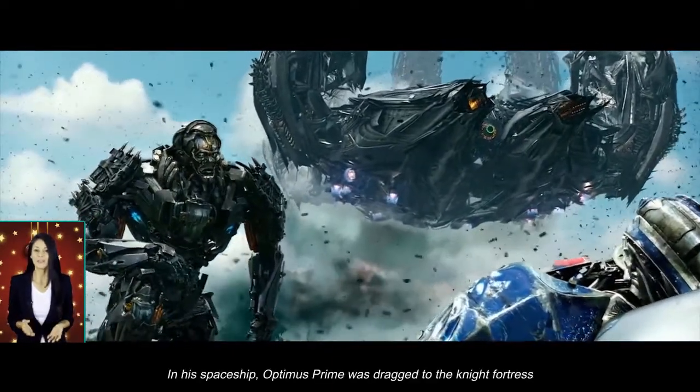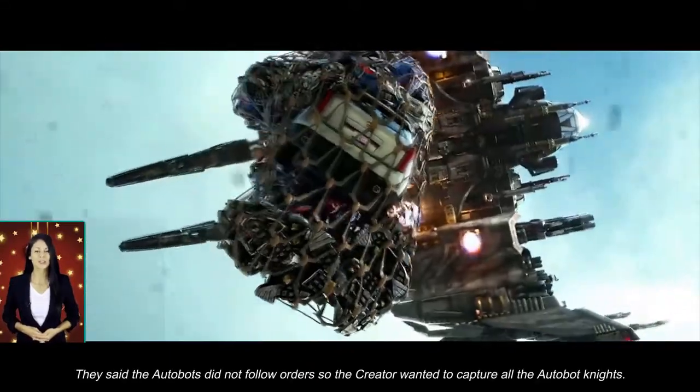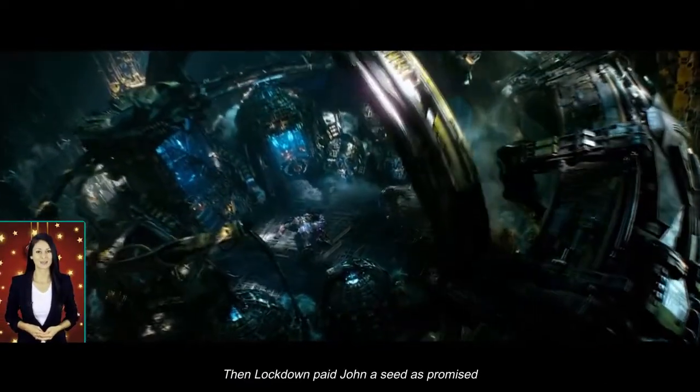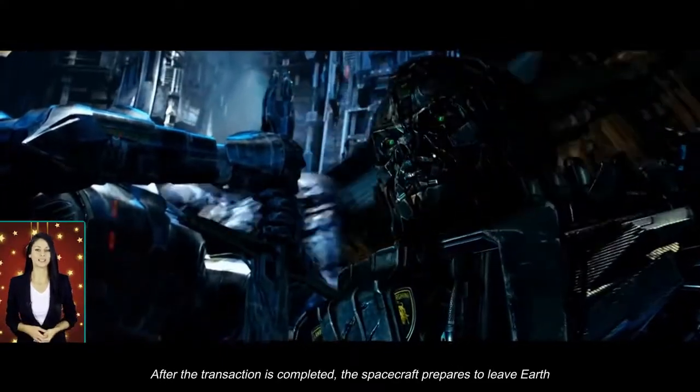In his spaceship, Optimus Prime was dragged to the Night Fortress. They said the Autobots did not follow orders, so the creator wanted to capture all the Autobot Knights. Then Lockdown paid John his seed as promised. After the transaction was completed, the spacecraft prepared to leave Earth.